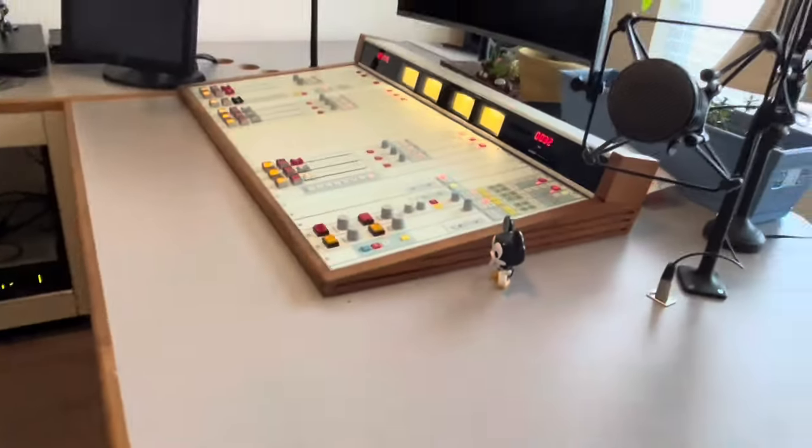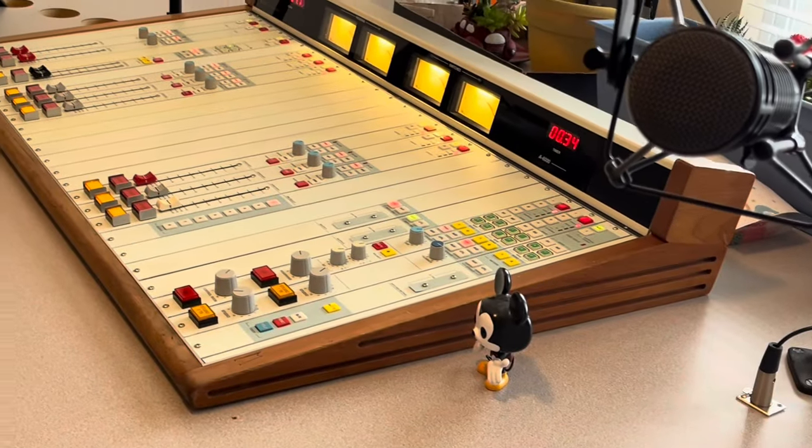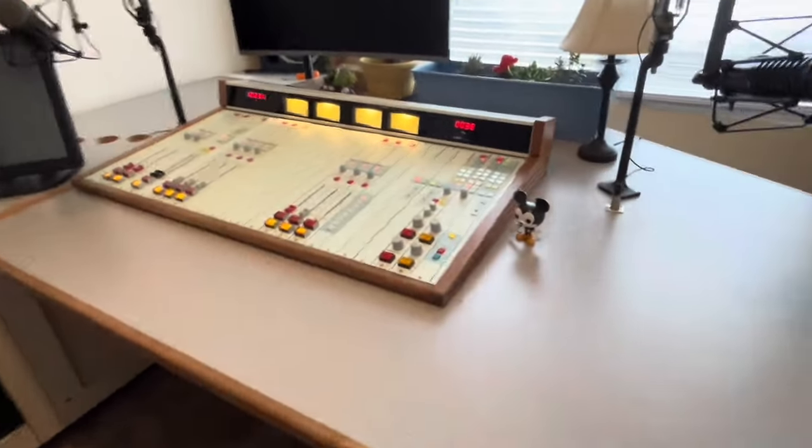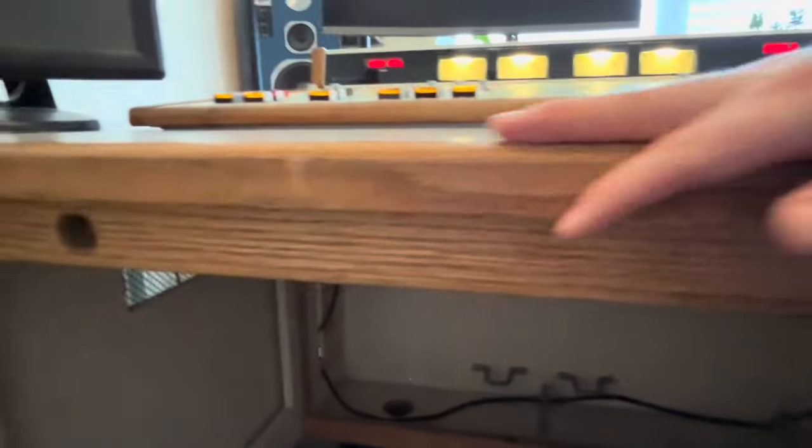The visible portion of the console is quite thin. It looks like a nice low profile design. Something that I do find interesting is that the headphones are connected down here. You can see the bottom portion of the console itself. There's two jacks on here. And the reason why they did that, it wasn't customer feedback.